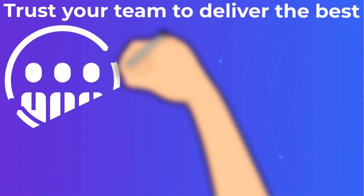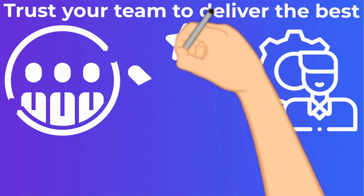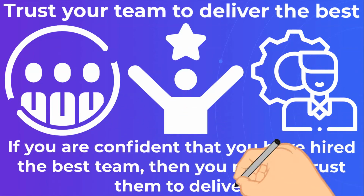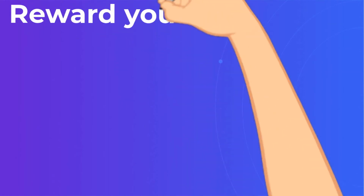Trust your team to deliver the best. If you are confident that you have hired the best team, then you need to trust them to deliver. There is nothing better than believing in the team you have set up to stay true to their responsibilities and present successful results.